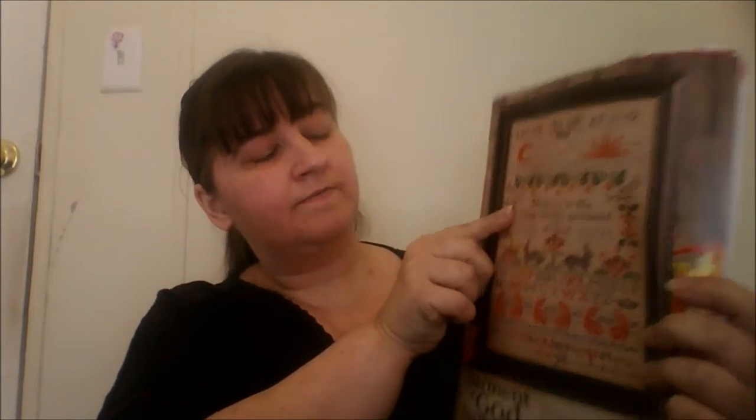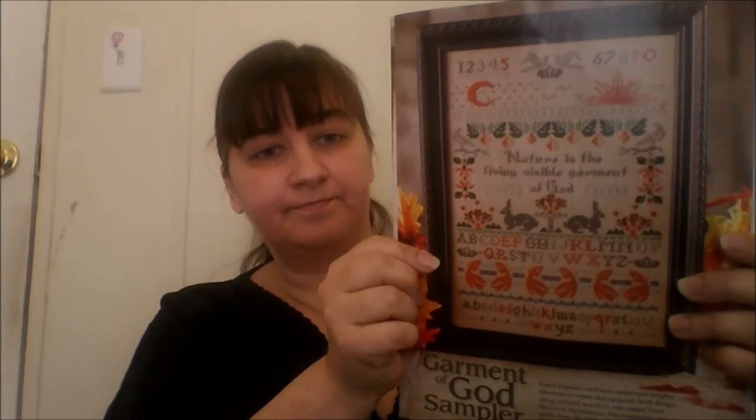Then there's this one. You guys know I'm not much of a sampler person, but I kind of like this one. It's the Garment of God sampler. And if you can't read what that says, it says, nature is the living, visible garment of God.